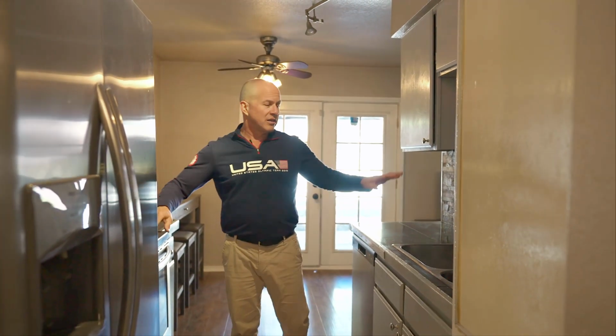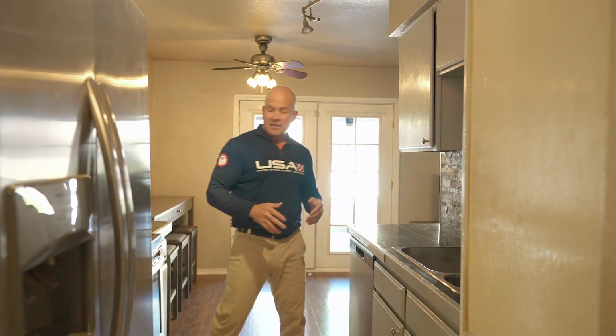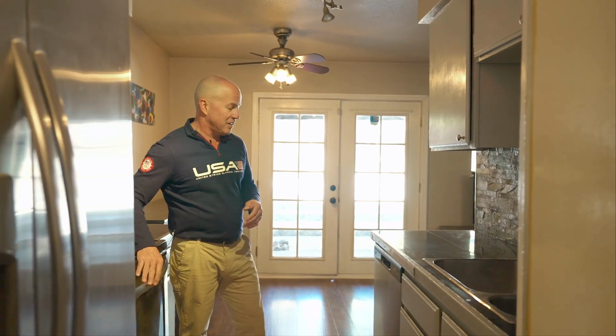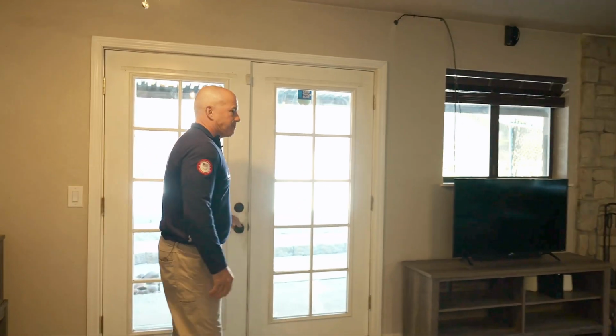We've got a galley kitchen here, so everything's nice and close. You've got a little bit of storage right here, like your pantry, refrigerator, and a split sink. I like that. And then we've got the nice stove here, and a dishwasher. Let's go check out the yard over here.